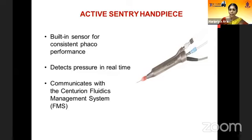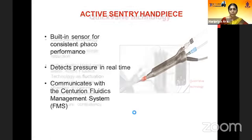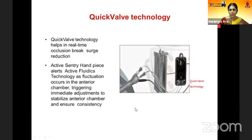Now this Active Sentry, the difference is that the handpiece feels almost similar to the existing handpiece, but there is a pressure sensor within the handpiece. And now that it is close to the eye, the IOP is closer to what it was preset at. This Active Sentry also communicates well with the Centurion fluidic system, and this also helps us to have a better chamber stability. The other difference in this technology is the aspect of having the QuickValve technology, and this helps in real-time occlusion break surge reduction. So this is one additional factor with this.